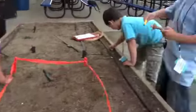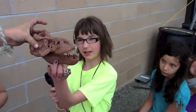Margaret, and I believe I found the lower mandible of a T-Rex that goes with the matching piece of the upper skull that we found earlier. Hi, my name is Gabriel, and I think I just found a piece of the leg.